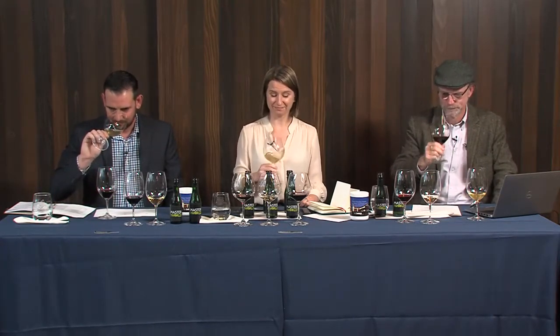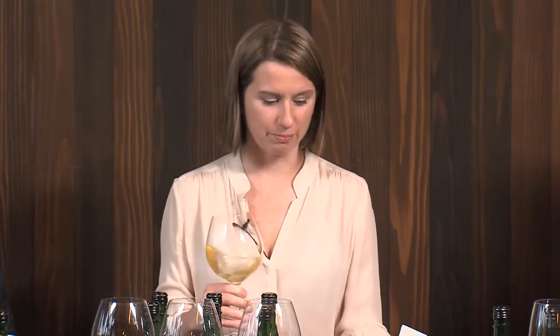Wow. I really want to swirl this first wine a lot because it's got a funkiness on the nose. This is actually more Earl Grey Bergamot to me than the other one was earlier. Oh, Earl Grey Bergamot. Yeah. Wine number 1, Earl Grey Bergamot. I like that call.